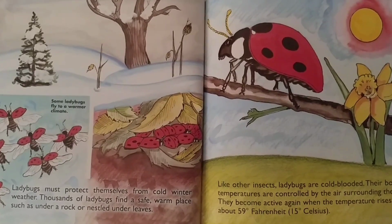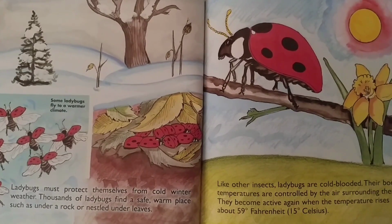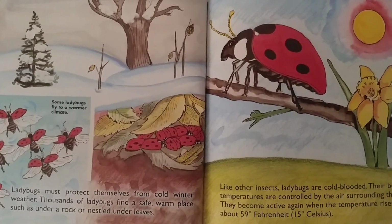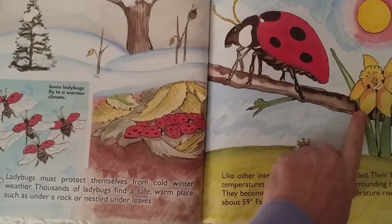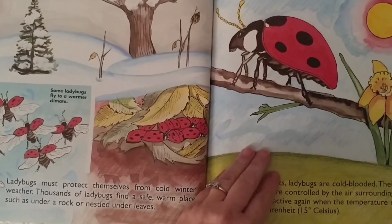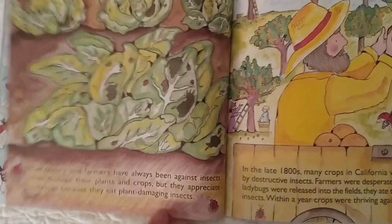Like other insects, ladybugs are cold-blooded. Their body temperatures are controlled by the air surrounding them. They become active again when the temperature rises to about 59 degrees Fahrenheit. So, we're definitely in the time of year now, aren't we? Look at this daffodil here. That's a good sign. Well, we'll start to see lots of ladybugs wandering around again.